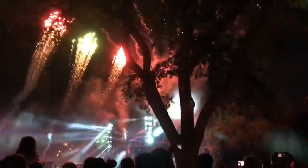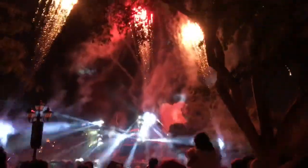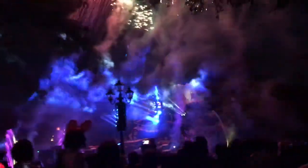Whoa! Whoa, fireworks! Wait, what was I saying? Sorry, I got distracted by Disney exploding the sky. You do this on a nightly basis, Disney. The whole place is covered in, like, smoky fog by the time that this is done. I'm serious. But everybody being distracted by the fireworks meant it was our time to strike.